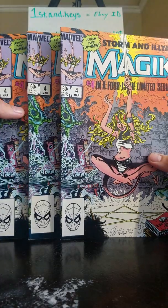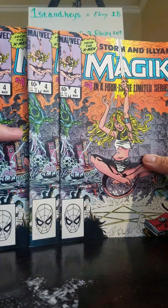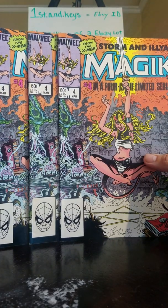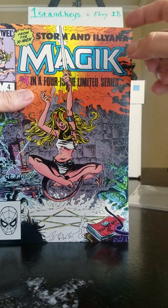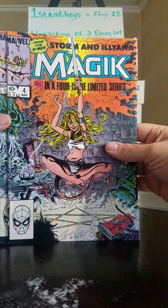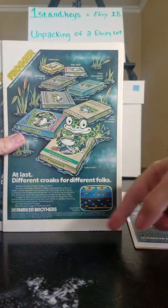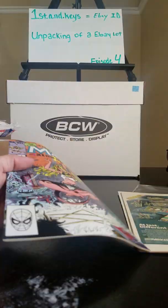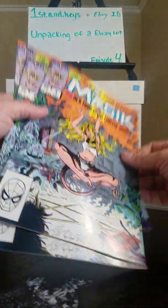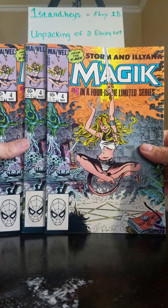These are 1983. This one has a small spine tick right there, a little bit right there. Up here in the corner has a little bit of excess paper. Overall, they're not bad. They're in decent condition. Little discoloration, but not terrible. They're okay for 1983 comic books. Again, I didn't pay too much. I paid $15 for all four comic books.